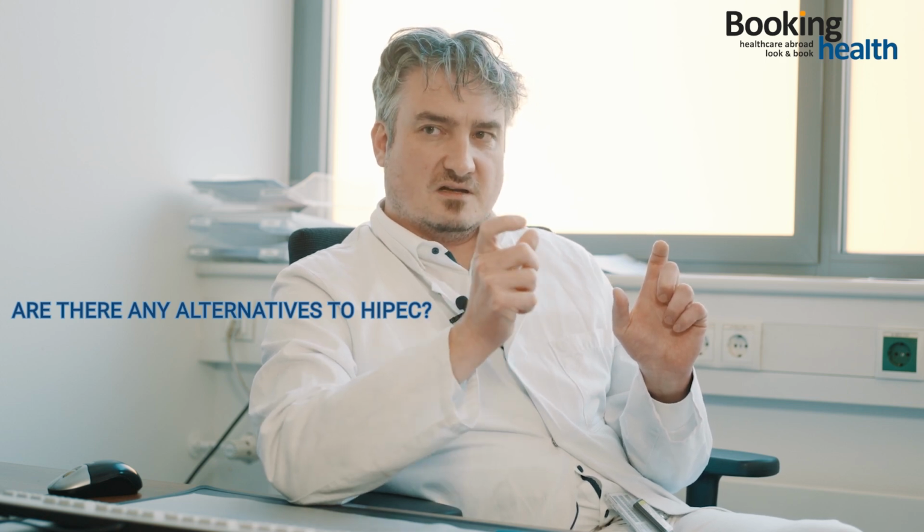PIPAC is a minimally invasive procedure. Catheters and laparoscopic trocars are inserted into the abdominal cavity through the abdominal wall, after which the chemotherapy drug, essentially the same as in HIPEC, is sprayed under pressure into the abdominal cavity in the form of an aerosol. The main difference is that PIPAC does not involve surgical tumor removal. I am sure that the future has many discoveries in store for us.